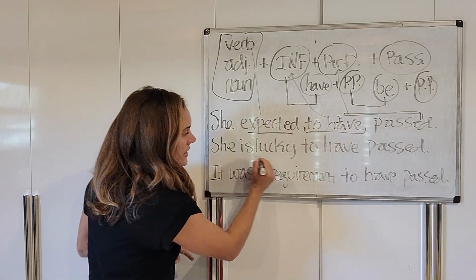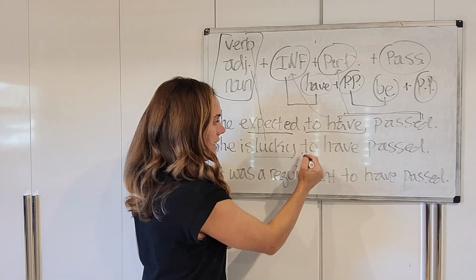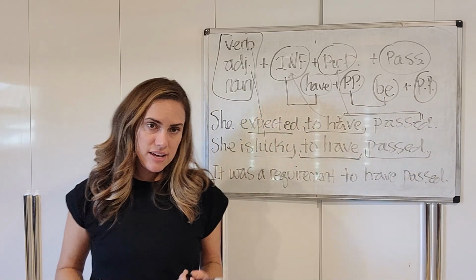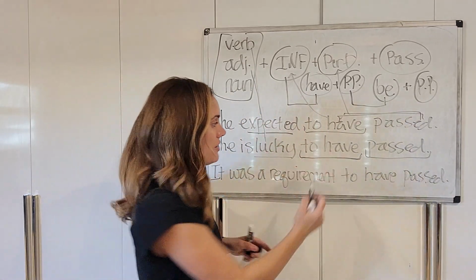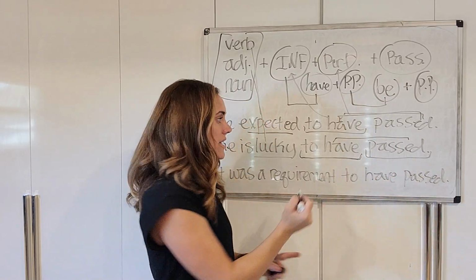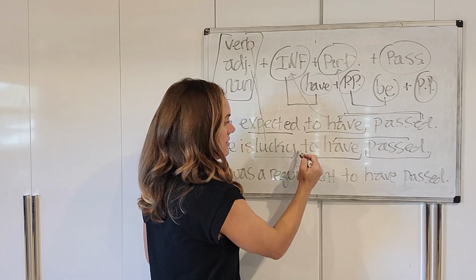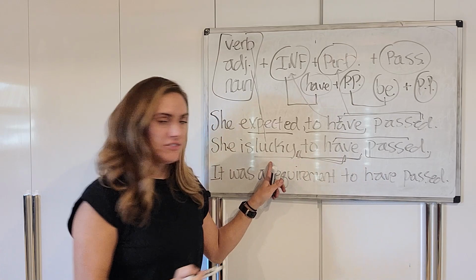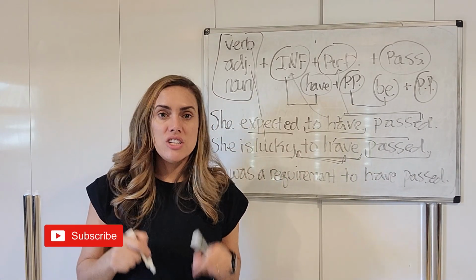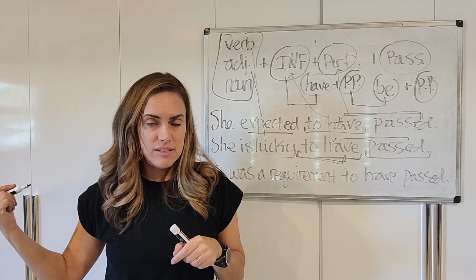She is lucky. Here's our adjective. She is lucky to have passed. So here again, infinitive, to have. Passed is the past participle of this perfect form. And this perfect form is starting with to have because we need that in infinitive form after an adjective. She is lucky to have passed. Right now, she is lucky because in the past, before now, she passed something.